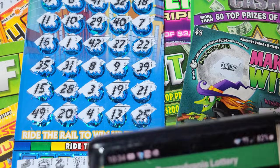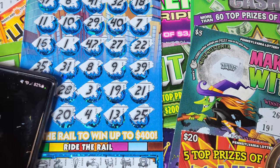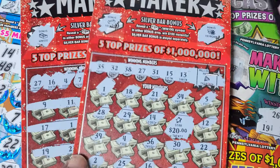But overall, I don't think we did bad on this one. And of course, I didn't scratch the very corner of this one, but all right. But we get 100. We got two wins on the ticket that I kind of avoided like the plague.